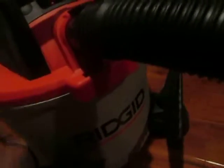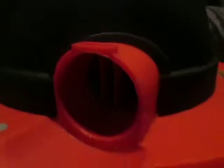It is designed to be used for water as well as just dry debris. So this is a pretty good unit, and this goes for about $150 at Home Depot or something like that. I'm not really sure if it's $150 or $200, but it goes for a pretty decent price. So I got this for free. I'm very glad I did get it for free. I think Rigid makes a good brand, although I don't know them very well, but just based off of my first impressions, their vacuum is amazing. I really do not understand why the people threw this out.